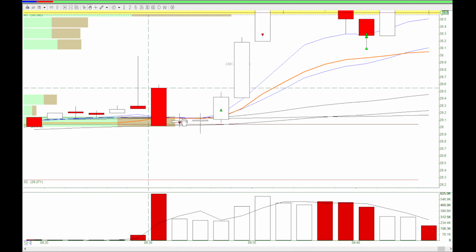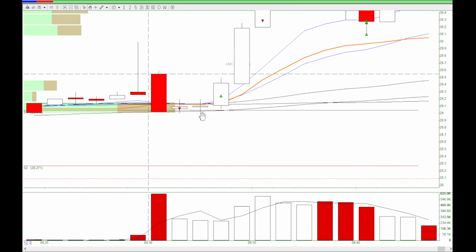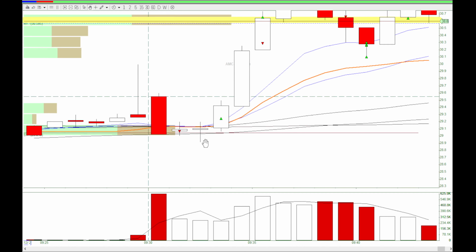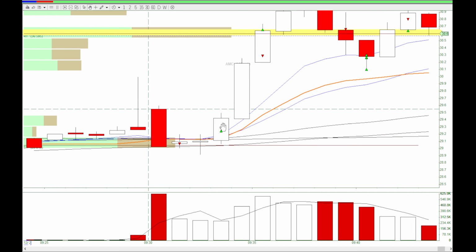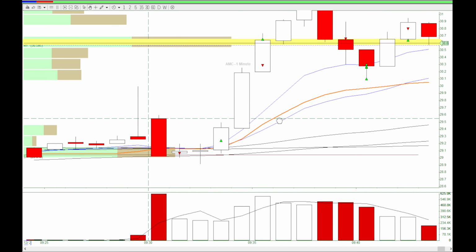Okay, so I shorted here. It formed a doji, and then the second bar, it came down a little bit, but I didn't want to cover because a breakdown should go a lot further. And then this one also formed a doji. So then as this one came up, I just got out for a loss. But after I got out, I should have realized that this was going to break up.